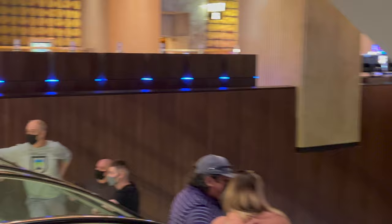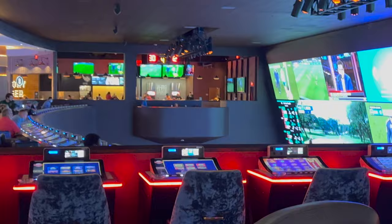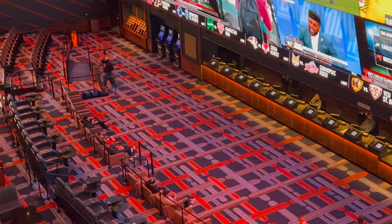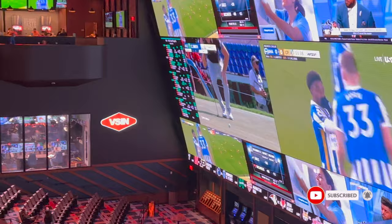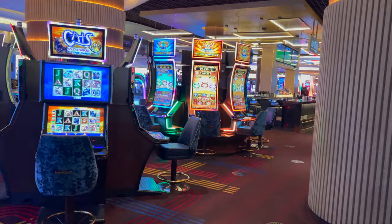Sorry, Matthew's signalling something to me. Downstairs is the players area if you want to get a card. Oh, okay, yeah, we'll need to go and get a card. So this is their impressive sports book. Oh yeah, I can see the studio down there. Yeah, it's got a better feel to it than Genting.